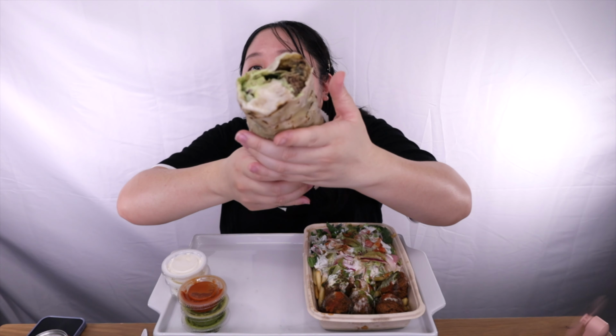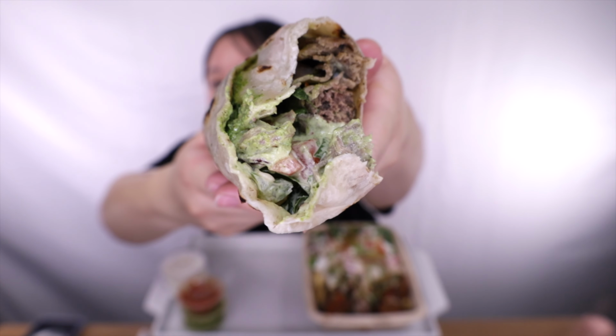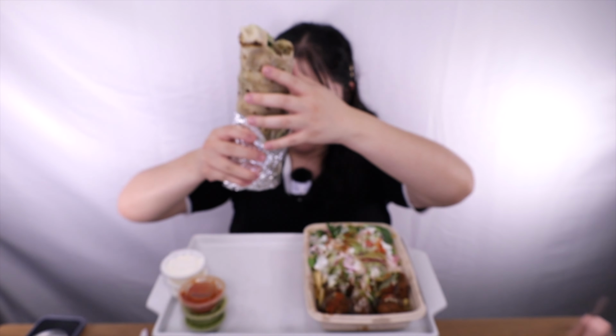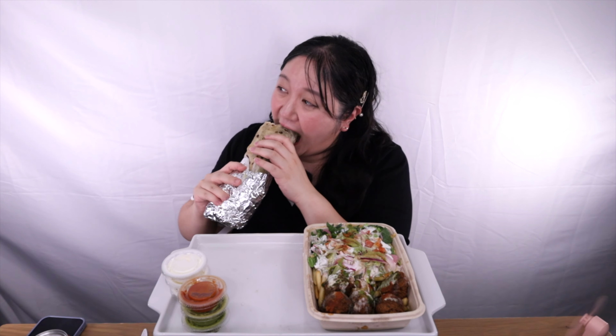Oh. Mmm. So good. Look at that. The red raw onion and pickled red onion in here. It's so good. It like kind of breaks apart from the fat so it can get like oily, but that pickle aspect is doing something. Mmm.